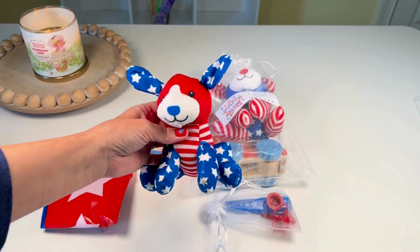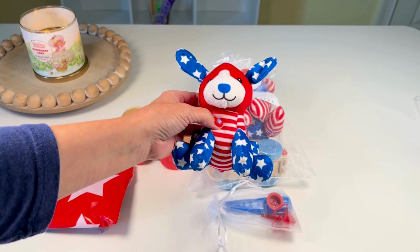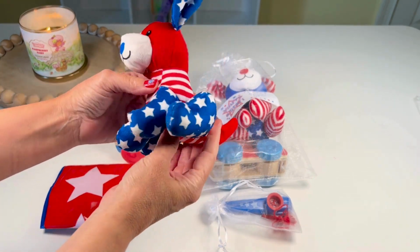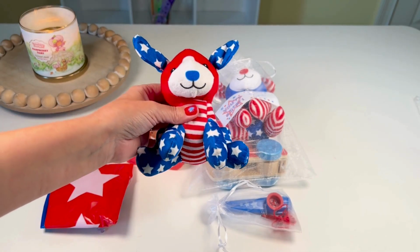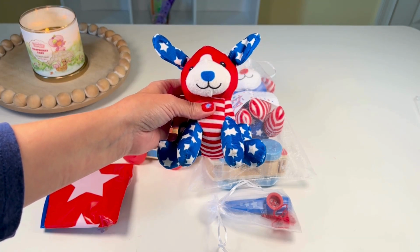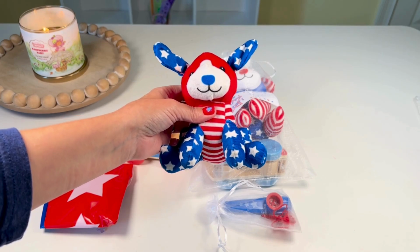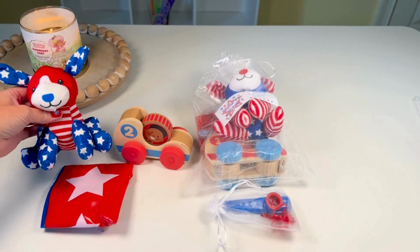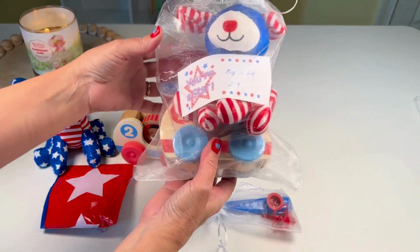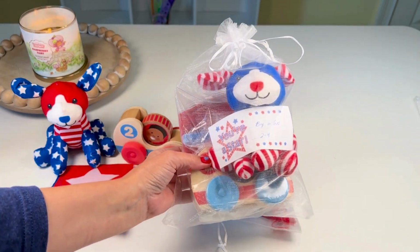Another item I found were these plush dogs on sale at Oriental Trading. They are very soft, and I love the bright colors. Each plush dog was $1.83, and each filler pack added up to only $5.28. These were really fun filler packs to make, and very affordable as well.